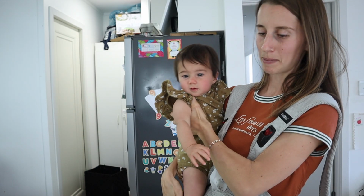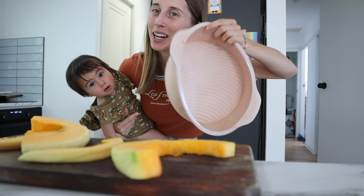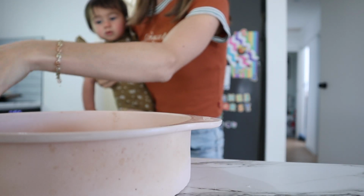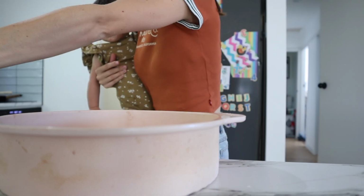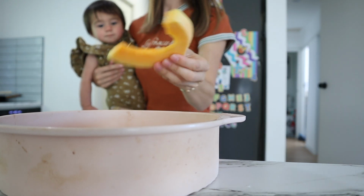I think we're gonna make your pumpkin, okay? Jamie's used up all of our dishes for the oven, so we're gonna be using my cake dish to make her pumpkin. This is probably one of my favorite baby led weaning meals for dinner, because it's so simple, and I find that with the cinnamon they really like it. Well, my kids do anyway, so maybe try that out.